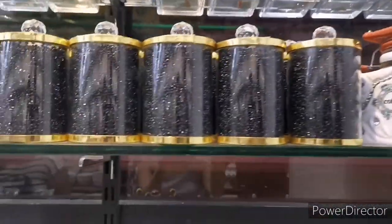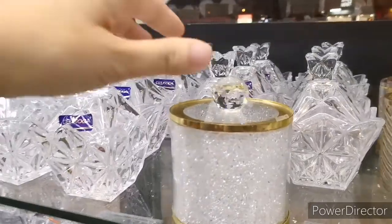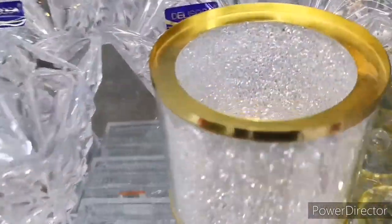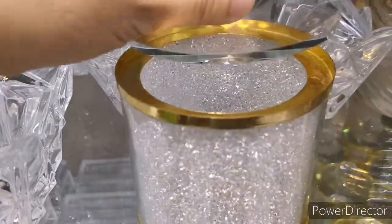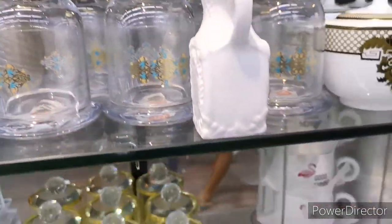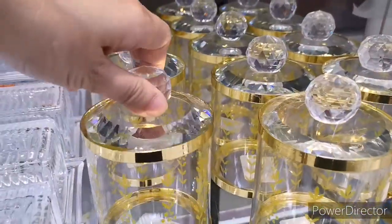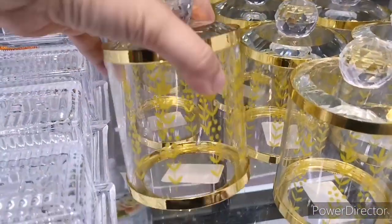So ito, mga more on jars pa rin tayo. Ang gagandang pang decoration sa ating mga kitchens. Diba? Ito, you can put some candies or chocolates, whatever you want. At saka may gold glittery effect pa. Pang mayaman, nakakasosyal.